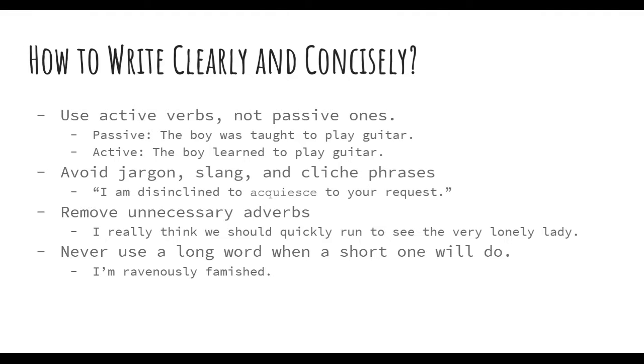I really think we should quickly run to see the very lonely lady. Oof. That's a lot of adverbs. We can just say, I think we should run to see the lonely lady. If we're running, it's going to be quick, so we can take off quickly. That's redundant. And really and very are typically very unnecessary.